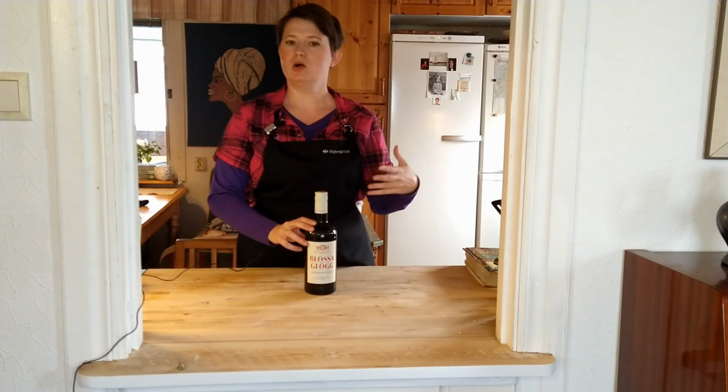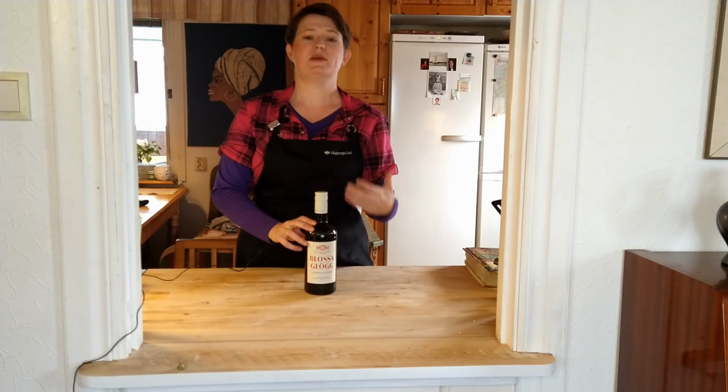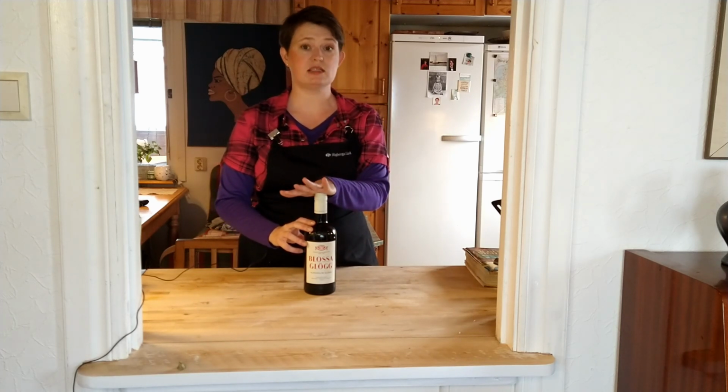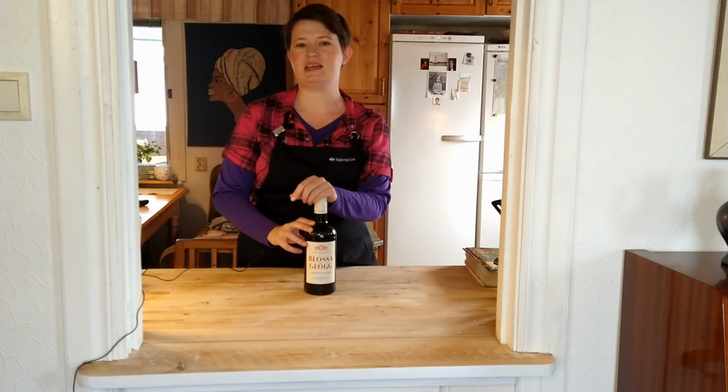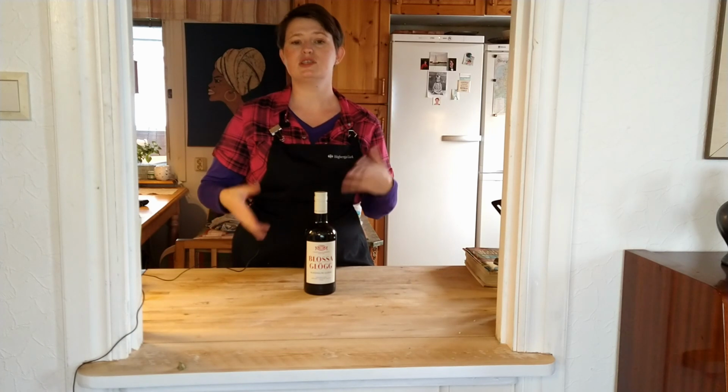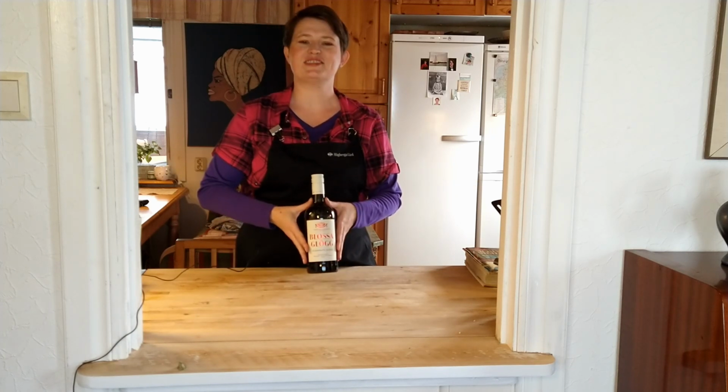So glögg is a mulled wine spiced drink that you typically drink warm during the winter months, and it's been a staple in Sweden for at least the last couple hundred years, but there are recipes dating back to as early as the 1600s. It used to be that every family had their own tradition, but these days you get it at the grocery store.